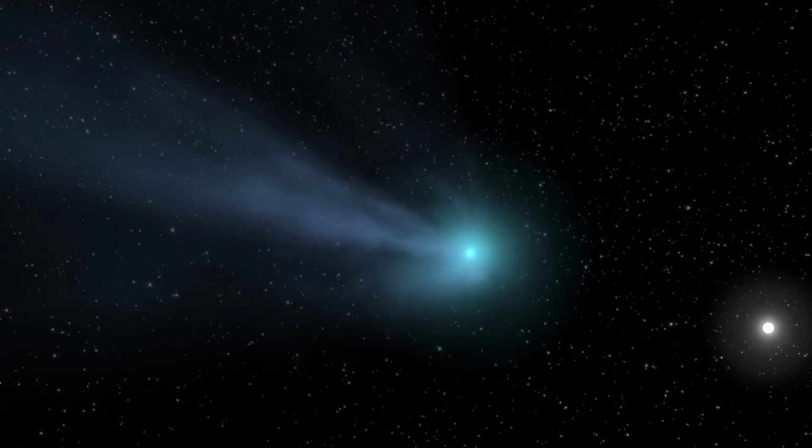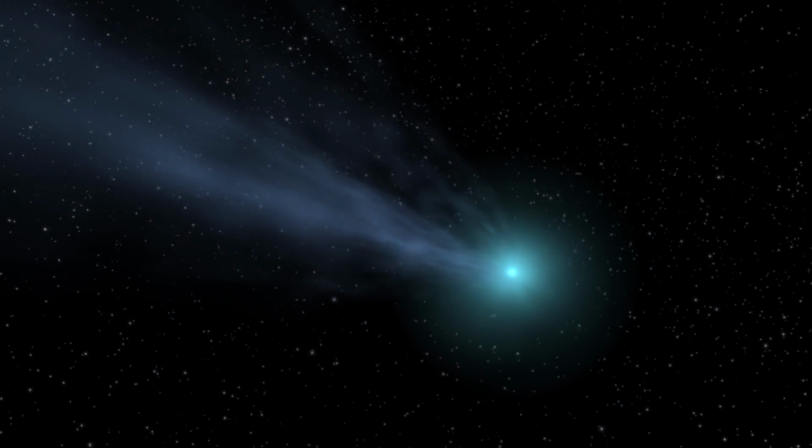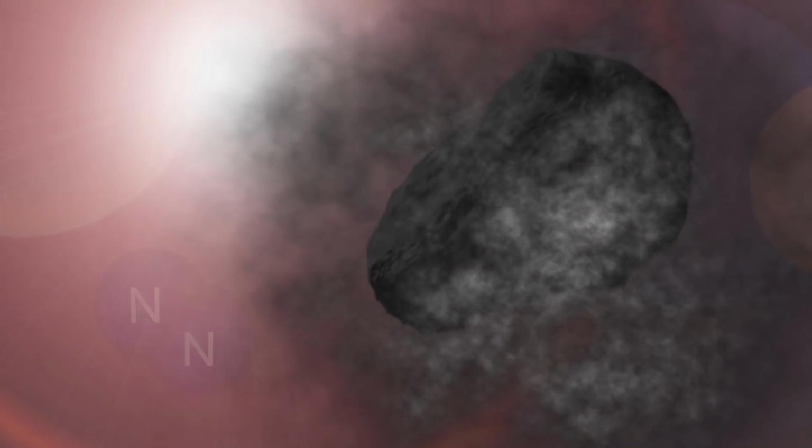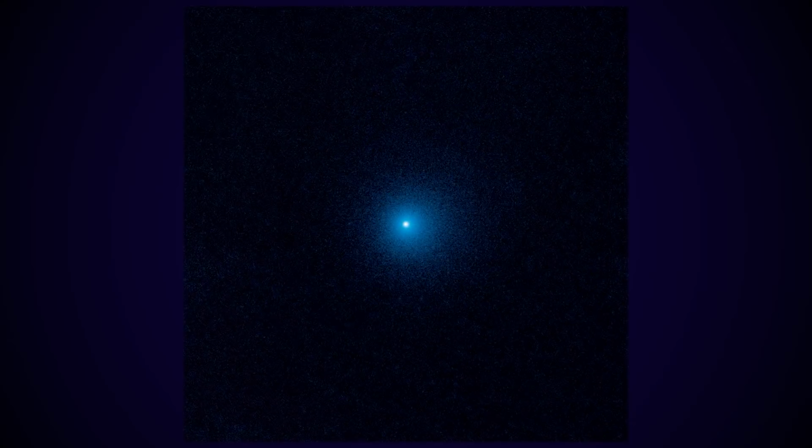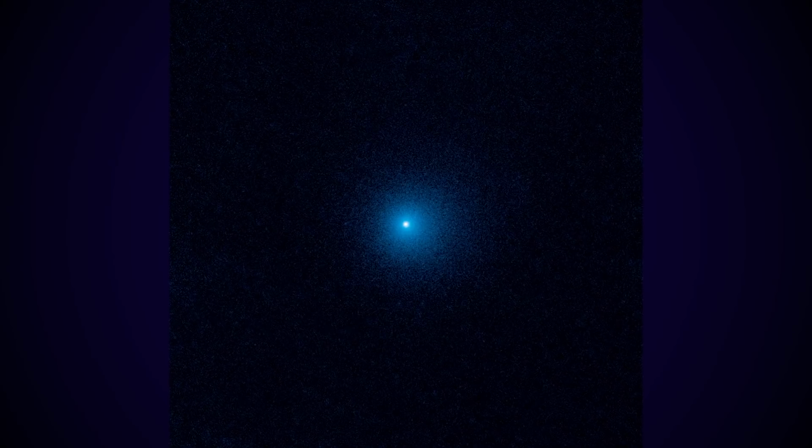Usually astronomers see comets that are activated by the sublimation of water ice, which requires relatively warm temperatures. Researchers think that K2 must be so primitive that it still has frozen volatile gases like nitrogen, carbon dioxide, and carbon monoxide, which sublimate at much cooler temperatures and are sublimating right now on K2. The lead researcher on the study thinks that K2 is the most primitive comet we've ever seen.